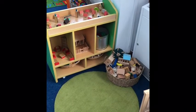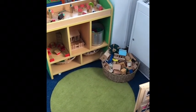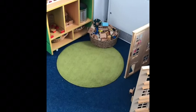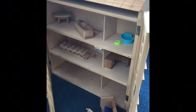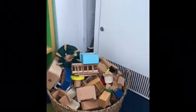The children in Little Stars seem to really enjoy exploring our small world areas, and it helps them to bring their imagination to life and to reenact things that they've seen happening every day and around them. So we've created another little nook here where the children can explore our house at the moment, as that's what we're going to be doing when we first come back, is thinking about our homes and our families. And they can change the house around using a range of different furniture.